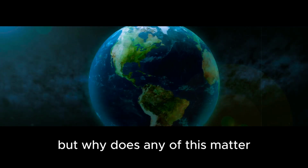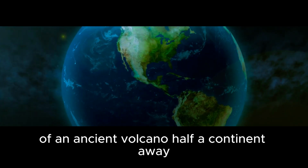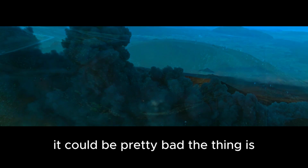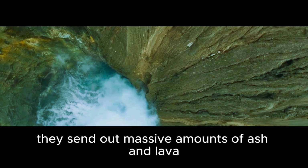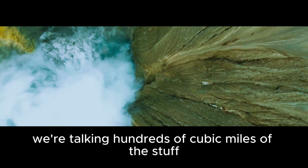But why does any of this matter? Why should you care about the rumblings of an ancient volcano half a continent away? Well, because when it erupts, it could be pretty bad. The thing is, supervolcanoes aren't like regular volcanoes. When they erupt, they send out massive amounts of ash and lava. We're talking hundreds of cubic miles of the stuff.